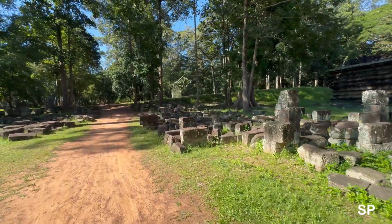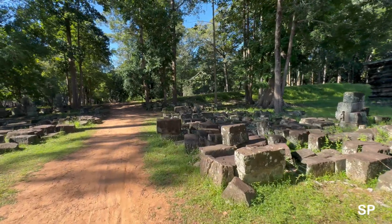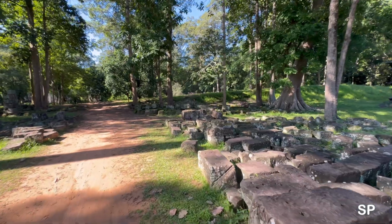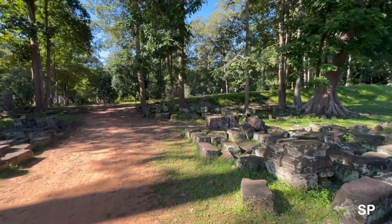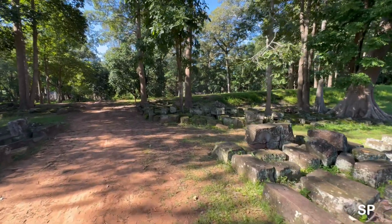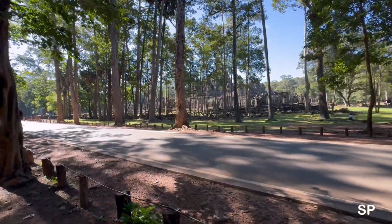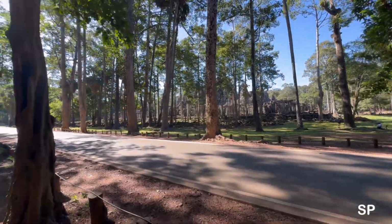So all these temples, one thing I noticed, the signage is minimum to non-existent, and you have to be very careful and watch your footing here. The stairs, the steps, all are uneven. So going to the elephant entrance now.